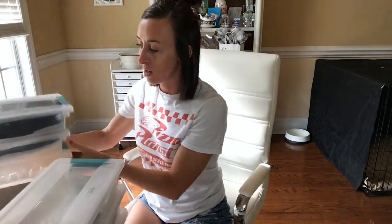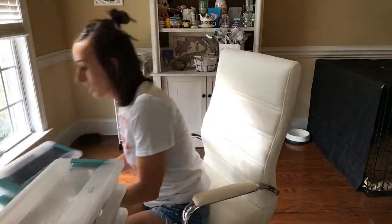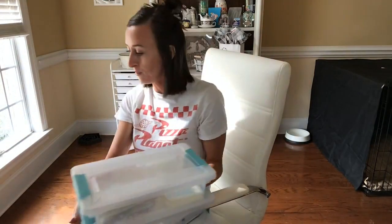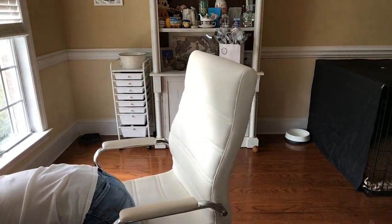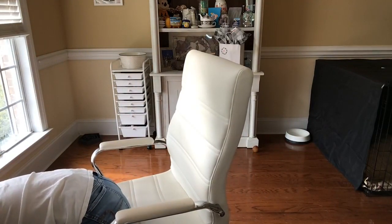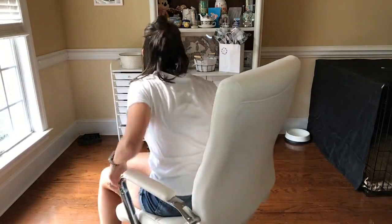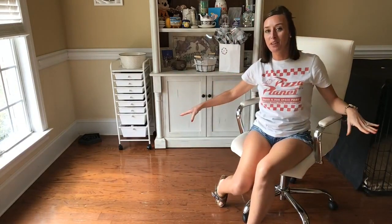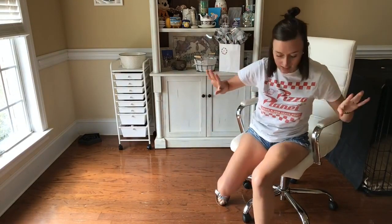So I have those sample supplies right here where I can quickly get to them. And then I also have, see, everything is within grabbing distance. This is the key, okay? If you want to be able to quickly get things done, have everything in grabbing distance.